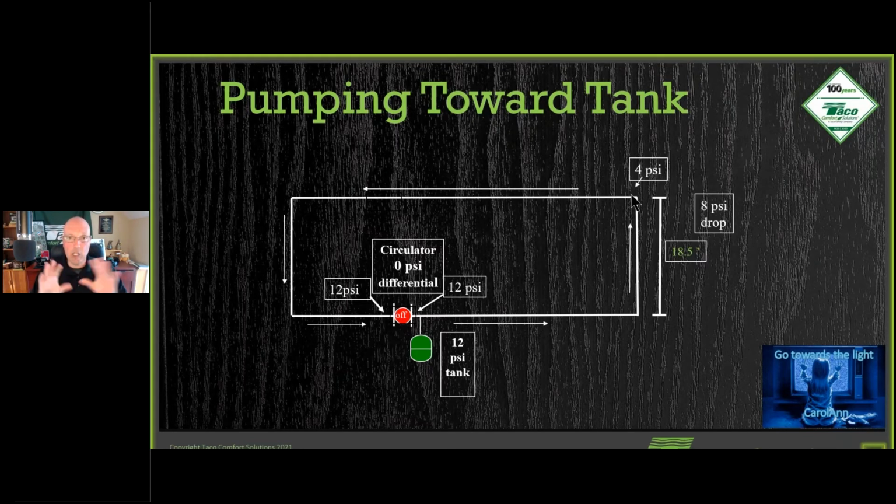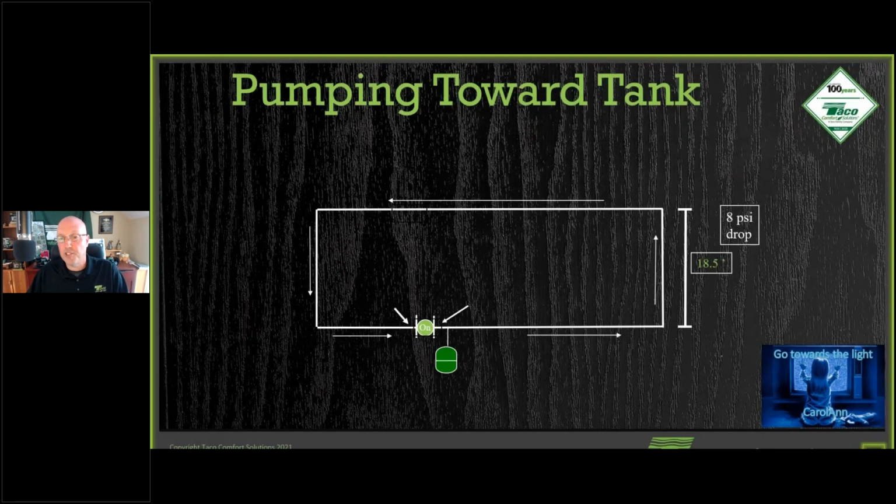This is ideal, what we want to see in our system when it comes to taking a look at the pressures. So we see 12 downstairs, we see 4 upstairs, but right now we are pumping into the expansion tank. All right, we're pumping into the boiler, so to speak, or into the expansion tank, depending on where your expansion tank is, but I don't have a boiler here, so don't even think about it. So what happens when we turn that circulator on? All right, turn that circulator on.